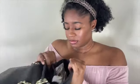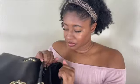Okay, so this is what the bag looks like here. Oh, okay, so it's a clasp, so you push your thumb on it and then it opens up. It doesn't have to be your thumb, it could be anything. Feels nice material. Okay, so it has a front pocket here and another pocket in the back there.